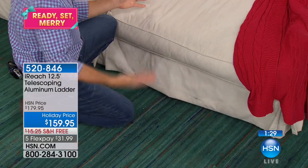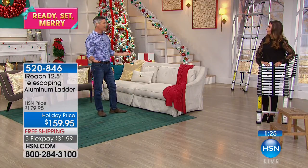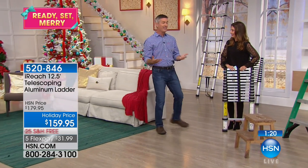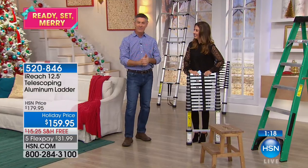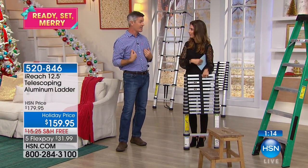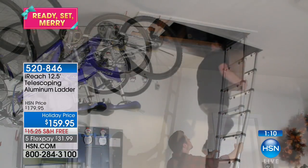Now, if I told you as you're looking at this sofa, I've got a 12-foot ladder under the sofa, you'd say, well, that's impossible. But we do. And it's one that you can grab easy. You can use it. You can feel safe. So if you're somebody who's thinking about this even as a gift, I can tell you as a guy, we're hard to buy for. We know that. But think about getting something that they can really use.